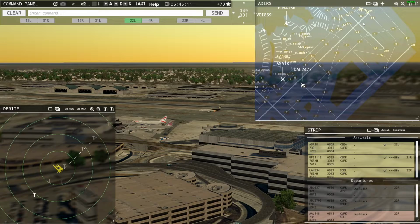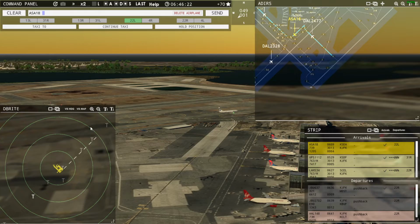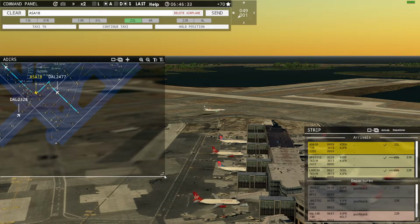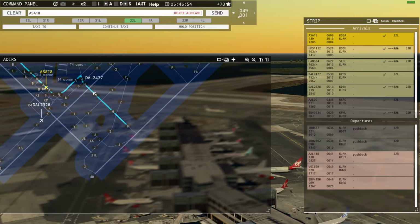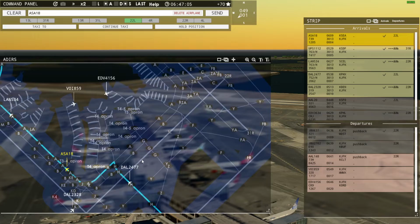Go ahead and take that plane off. Endeavor 3634, enter final runway 22 right. Endeavor 3634, runway 22 right, clear to land. Which one am I taking off? Go ahead and do a takeoff on 22 right. I already did. Okay. Let me know when I'm free to cross on this Delta.